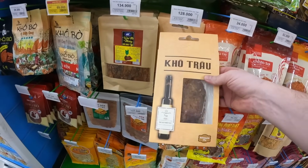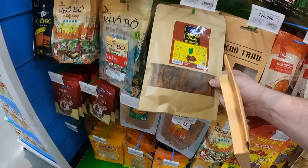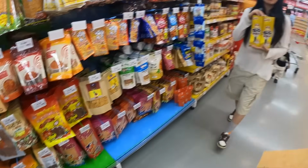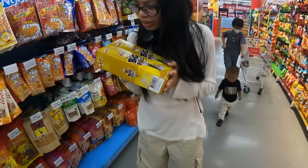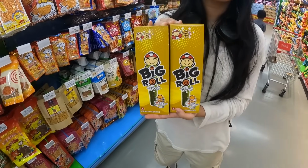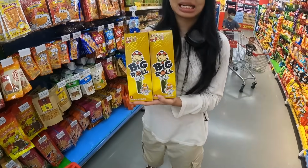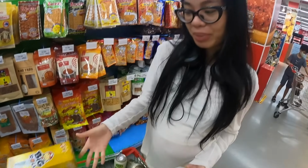Interesting, here we got some buffalo jerky for $5. But then you've also got your beef jerky here, $5. You should remember the 2024 seaweed roll shortage, seaweed roll drought, but they're back. Go ahead and throw them in. And I'm getting two of them.